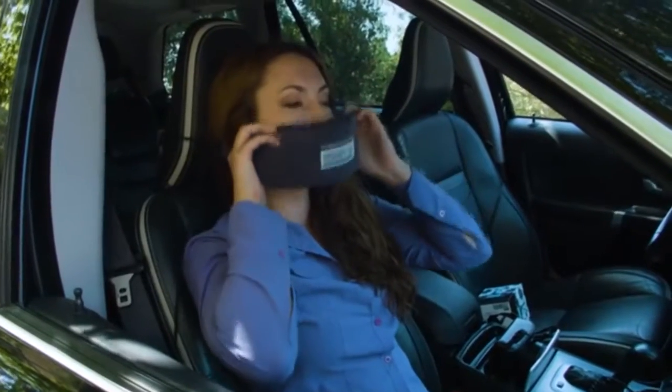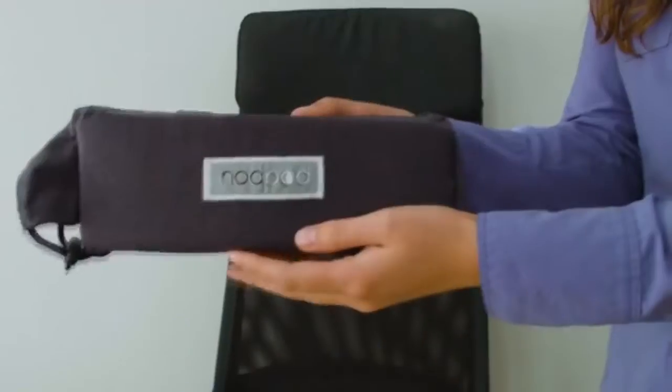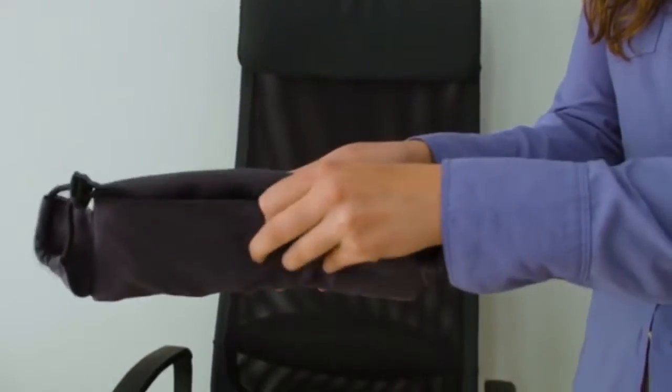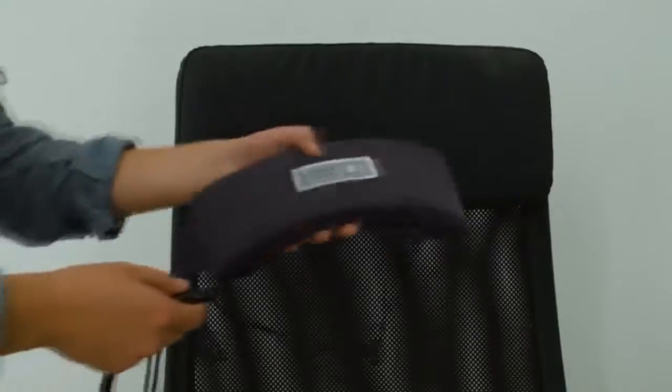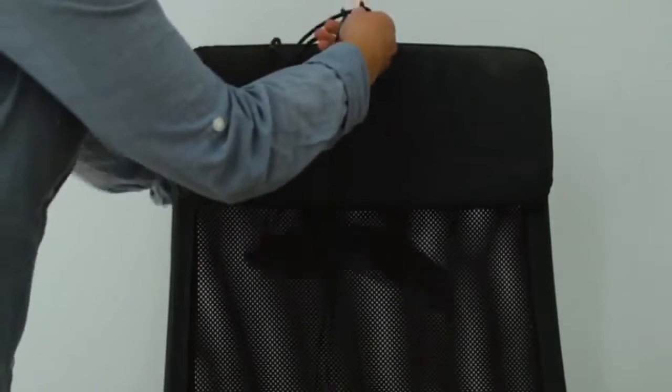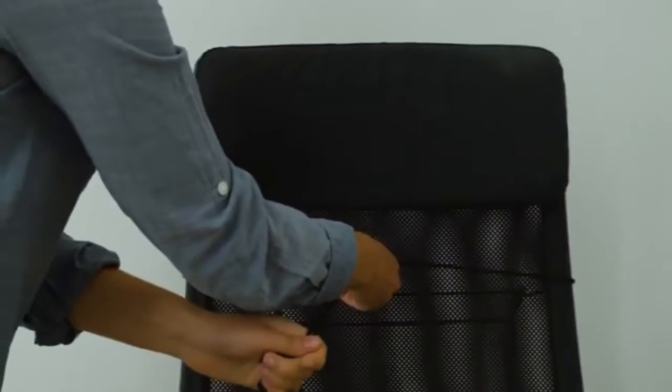That way you won't wake up with a kink in your neck or with a bit of awkwardness from sleeping on the person seated next to you. The NodPod is simple to use and works on all types of seats, from plane seats, car seats, train seats, and even desk chairs. Plus, the memory foam pillow is super soft, and the exterior is a breathable and water-repellent PU fabric so you can be asleep for hours comfortably. We promise you this is the best sleep you'll ever get while traveling.